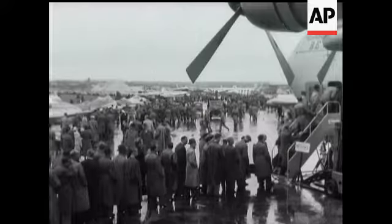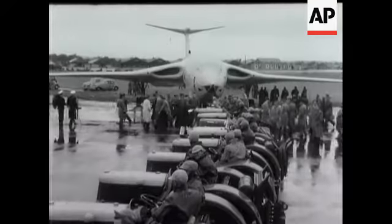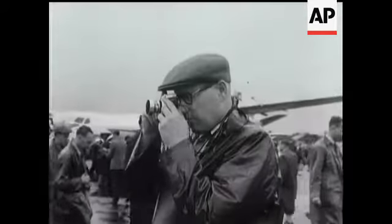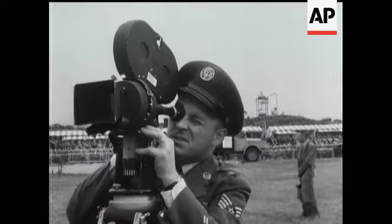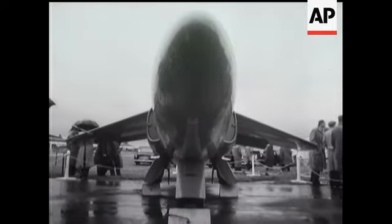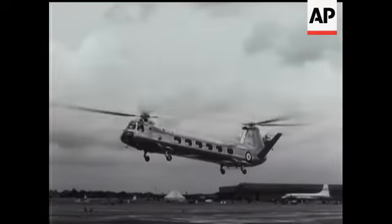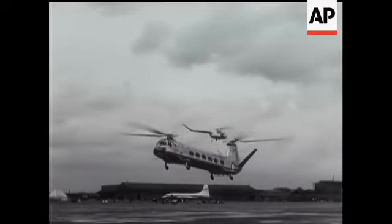Once again at Farnborough, the world-famous show by the Society of British Aircraft Constructors. Unfortunately, this year's wonderful summer weather broke on the opening day. Numbers of people, including visitors from overseas, were there just the same, to examine the great variety of aircraft on display. Fears that the weather might prevent flying were not confirmed.